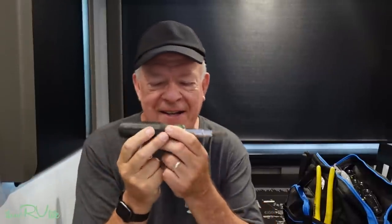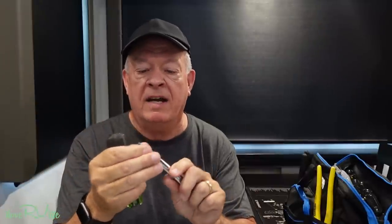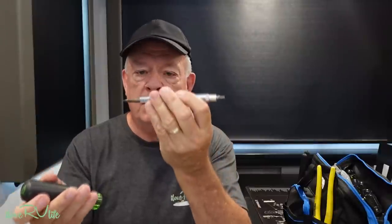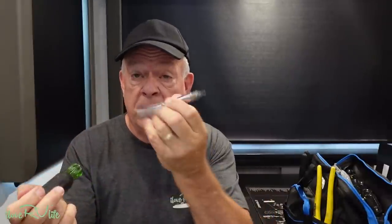If I had one tool to use in my RV, it would be my 11-in-1 because it comes apart. It's got what I call the RV special square head nut. It's got basic drivers. You can pull this out. You've got nut wrenches that are inside of it, those types of things. Basically, it's 11 tools.